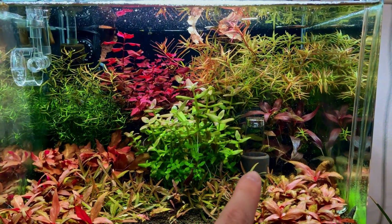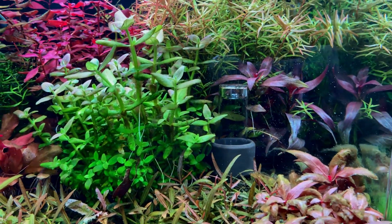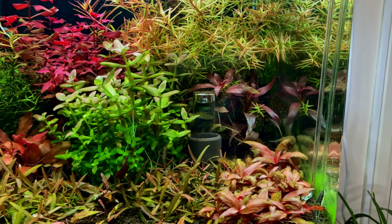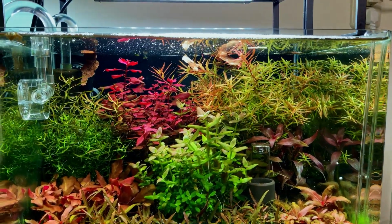I've also added this funny looking thing right here. You guys might be wondering what that is. I think it's called an oxidator. Basically it just supplies extra oxygen. I'm also injecting CO2 for the plants, so I want to make sure that the oxygen levels are also good for the shrimp. So that's another thing I did.